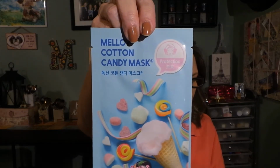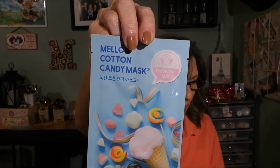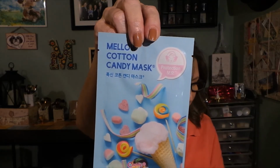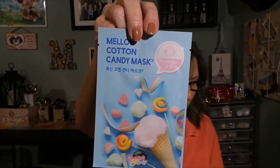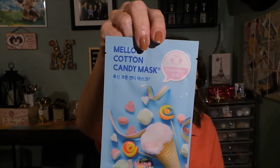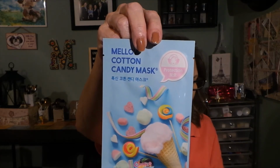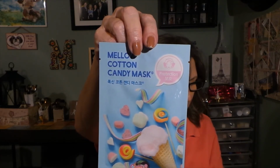And this one's pretty cute. This is Candy O Lady, and this is a Mellow Cotton Candy Mask. When your skin is craving a sweet treatment, reach for this little Candy O Lady. That's cute. This is a restore and balance your skin mask. Okay, nice. This has a value of $2.50.